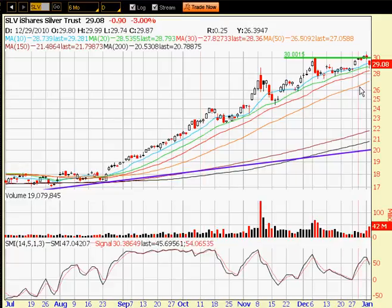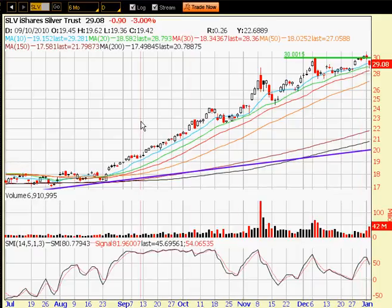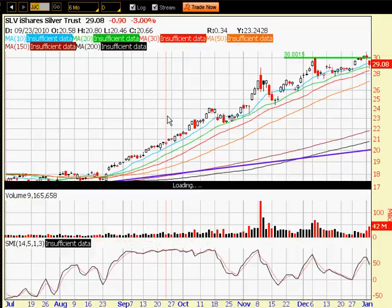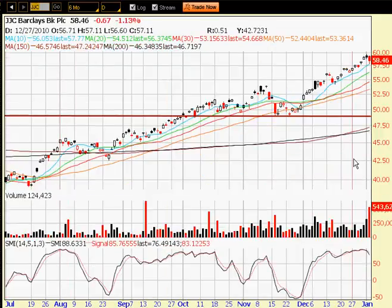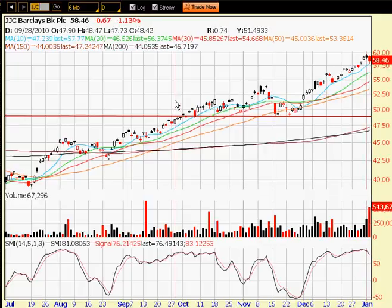Silver is still holding the 20-day and looking fine here. Definitely a pullback, but still holding above the 20, above the 30. Copper is also still above the 10-day moving average, so again, quite a bit of selling, but still definitely a nice uptrend. That didn't change much of that in one day, of course.